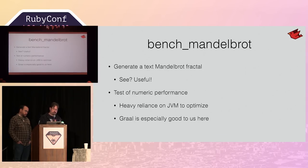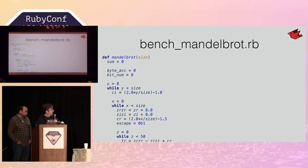So the first useless micro benchmark here is a Mandelbrot generator. I'm not sure if this one generates text or an actual graphic, but it generates a Mandelbrot fractal, and then we just see how fast we can do that. So it's mostly a test of numeric performance. It's heavy floating point operations, some integer math as well. And this is another place where we lean on the JVM and newer JIT compilers like Graal to help us optimize stuff. Here is the code.